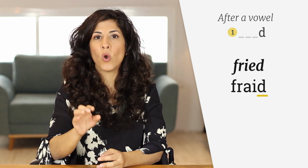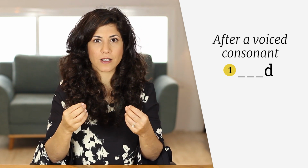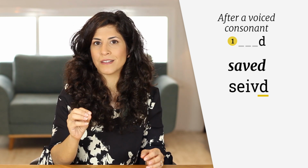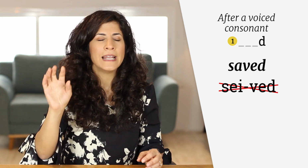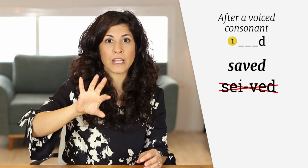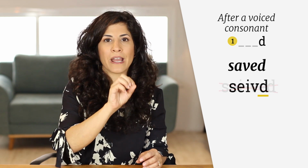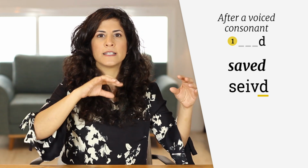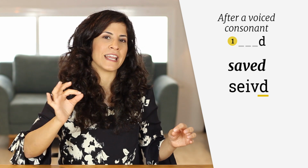Fry, fried. Now, when the ed suffix appears after a voiced consonant, as in b, g, j, z, okay, all of these are voiced consonants because the vocal cords are vibrating. For example, saved. The V is a voiced consonant, so the ed is pronounced as a D, saved. There is no vowel here, okay? The only time we add a vowel before the D is in the third option, and we're going to talk about that in a second, okay? So in the word save, there is no E sound. It's just a D right after the consonant. Saved. And if it's difficult for you, then practice stretching out, holding out the sound before. Save, and as you're pronouncing it, lift the tongue up for the D. Saved. And that's it.